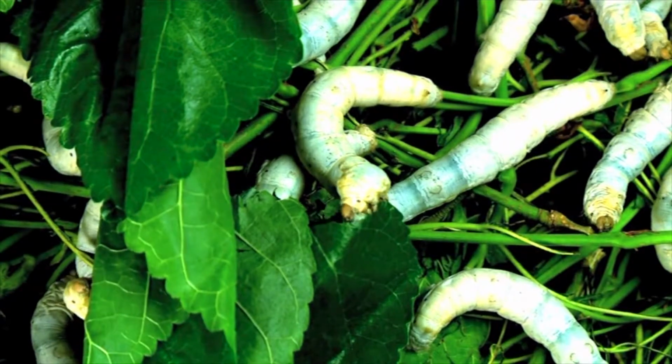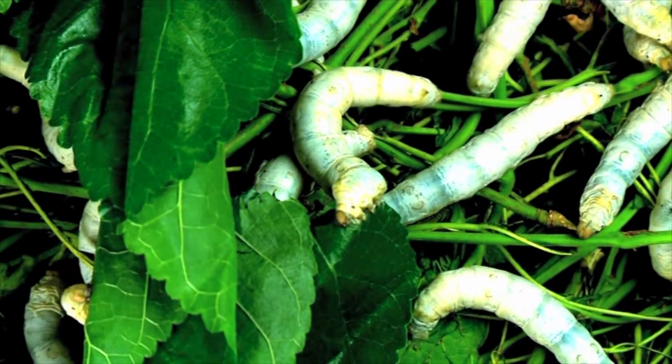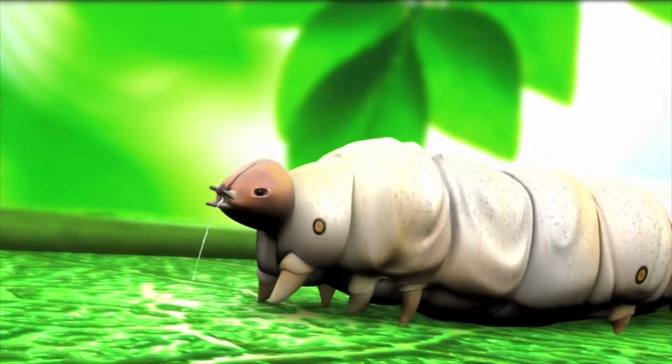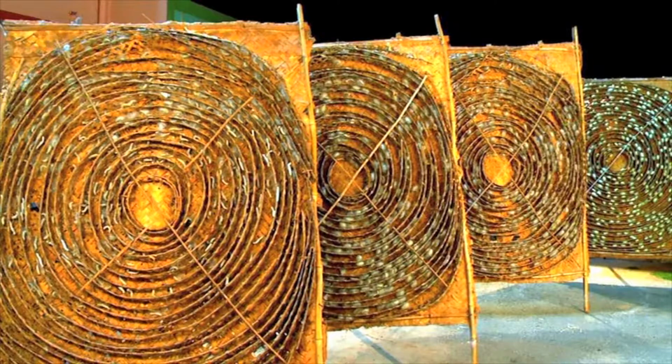One day, the silkworms refuse to eat anymore. They just move their heads in the shape of an 8. They are now ready to spin silk. Special spinning racks called chandrike are used to encourage the silkworms to spin their cocoons properly.